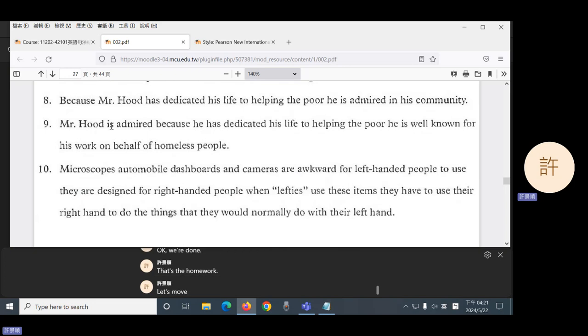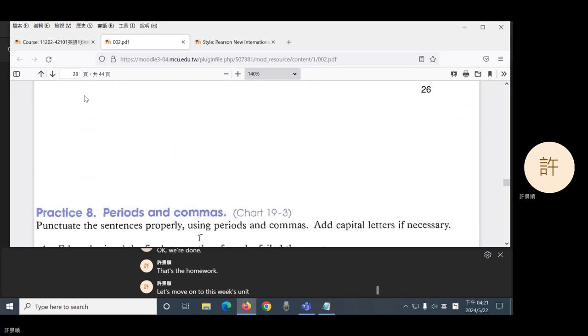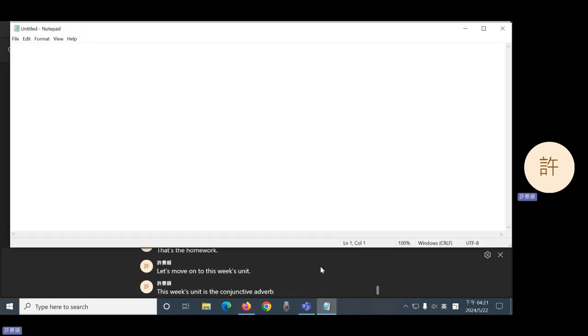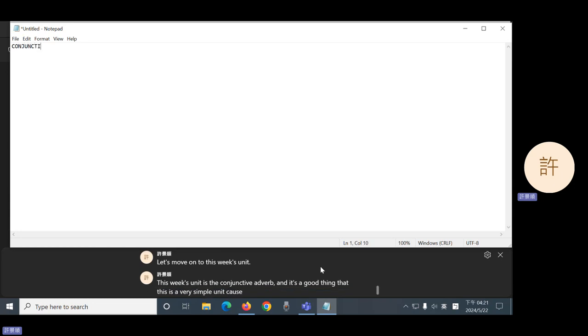Let's move on to this week's unit. This week's unit is the conjunctive adverb. And it's a good thing that this is a very simple unit because we have 20 minutes left.